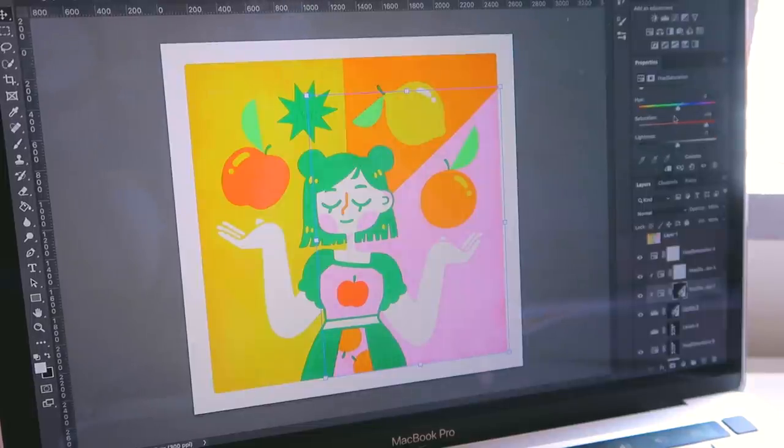I'm not a pro, by the way. This is just how I do it. Or I might use the vibrance tool, but hue and saturation is kind of my best friend.